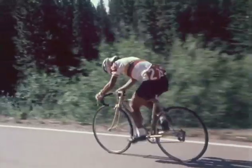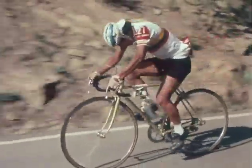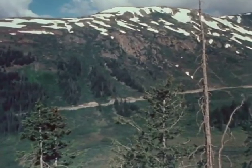There was no doubt in my mind that we'd get them because they're really good climbers. But when they're in the wind by themselves and on the flats, they just don't have the horsepower. We've raced against those guys, and they'll just keep going and going and going until they're away, and then that's it, you know. So you just let them go and catch them later.